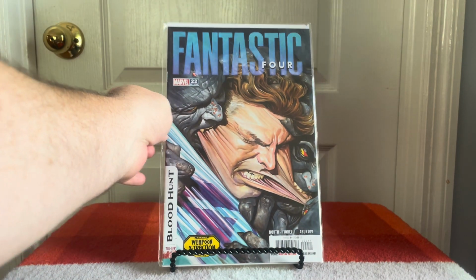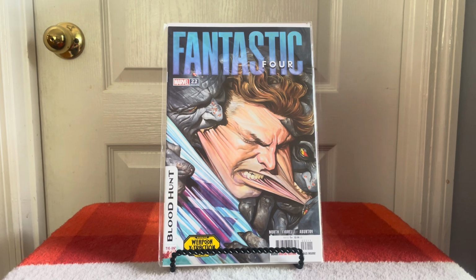Next one up, this is Fantastic Four number 22, Legacy number 718. This is actually just a straight up cover buy. This Alex Ross cover here is Mr. Fantastic, apparently being attacked by vampires. I really just enjoy this cover. That's the only reason I got it.